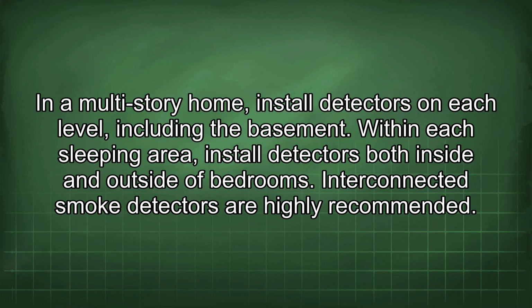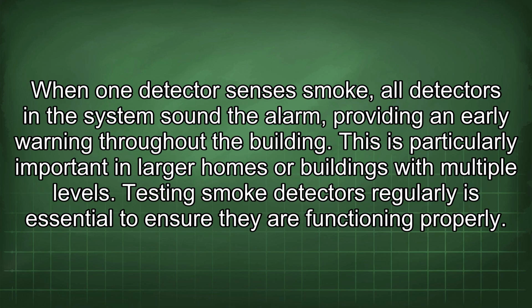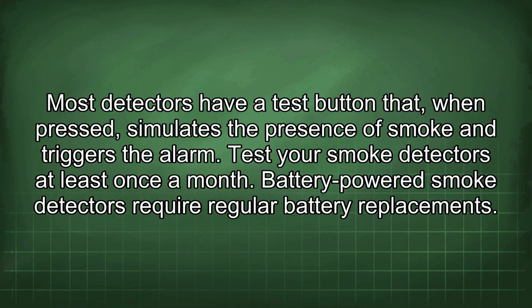Interconnected smoke detectors are highly recommended. When one detector senses smoke, all detectors in the system sound the alarm, providing an early warning throughout the building. This is particularly important in larger homes or buildings with multiple levels. Testing smoke detectors regularly is essential to ensure they are functioning properly. Most detectors have a test button that, when pressed, simulates the presence of smoke and triggers the alarm. Test your smoke detectors at least once a month.